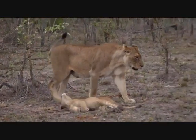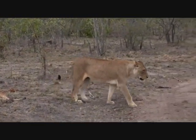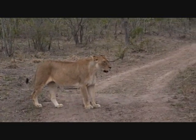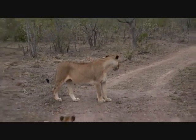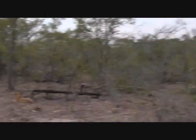Right, I think we need to count the cubs. Roger has brought it to my attention. Let's see if all 8 are here. 1, 2, 3, 4, 5, 6. I can see 6 so far. And I think the other 2 are laying just in the distance.